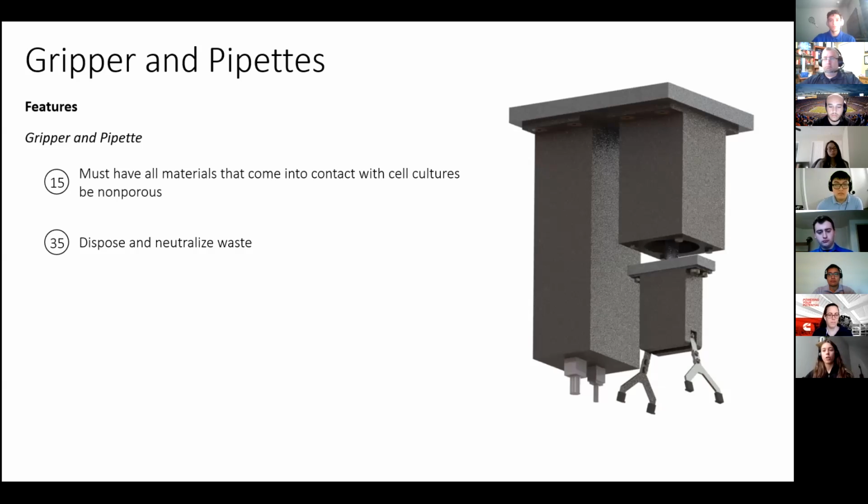This design also features a gripping system. The gripper has the capability to grab well plates and move them around to different locations in the device, like the incubation and monitoring areas. It can be rotated by a stepper motor to change the orientation of the well plate as well, just to be able to fit all those different components of the design.